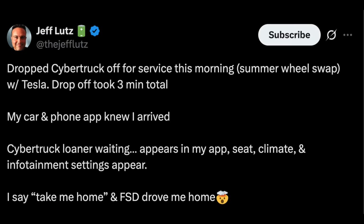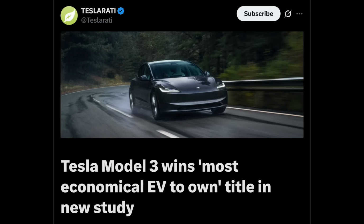And Jeff Lutz had a Tesla experience with their service centers and the whole integrated software part, as he wrote, "Dropped Cybertruck off for service this morning. Summer wheels swap. Drop-off took 3 minutes in total. My car and my phone app knew I arrived. Cybertruck loaner waiting appeared in my app. Seat, climate, infotainment settings appeared. I said, 'Take me home,' and Full Self-Driving drove me home." Only with a Tesla.